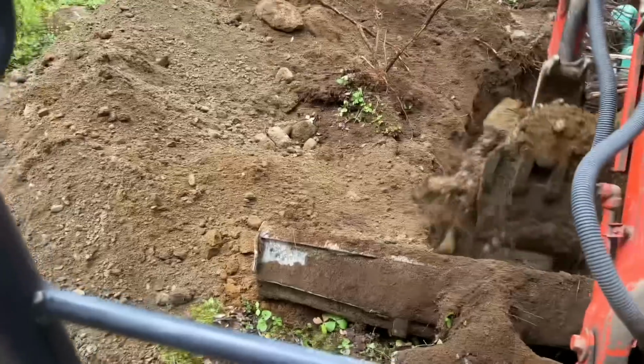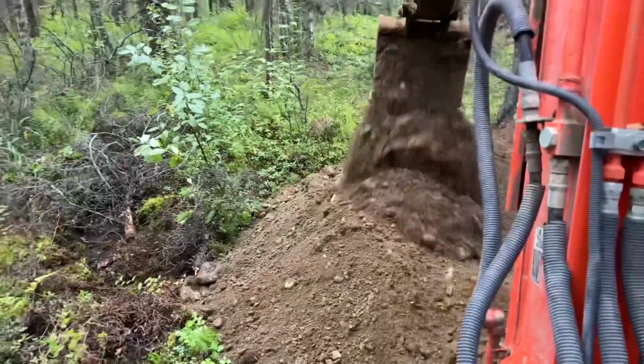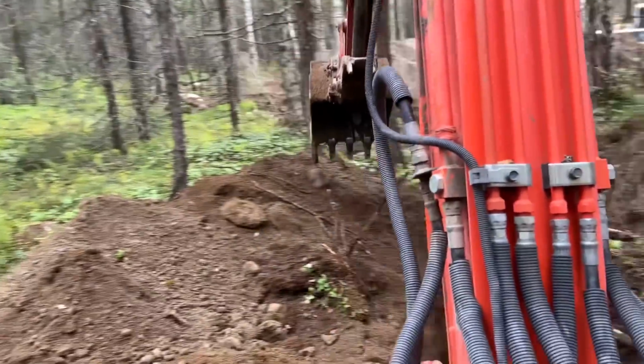We're digging the rest of the conduit for the electric line from the meter to the house here.